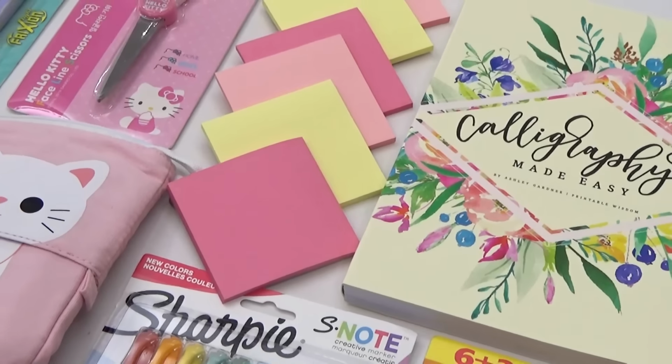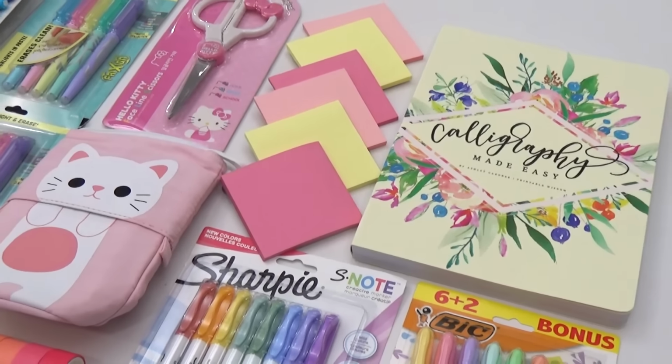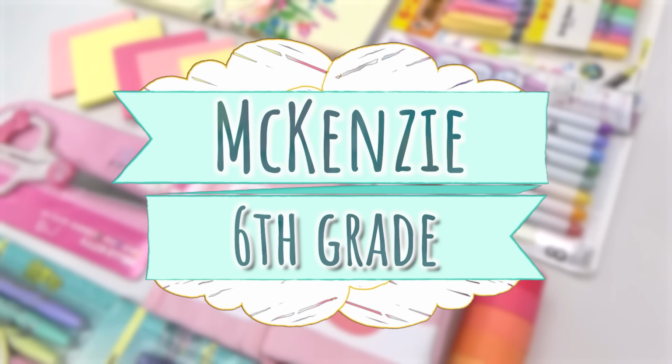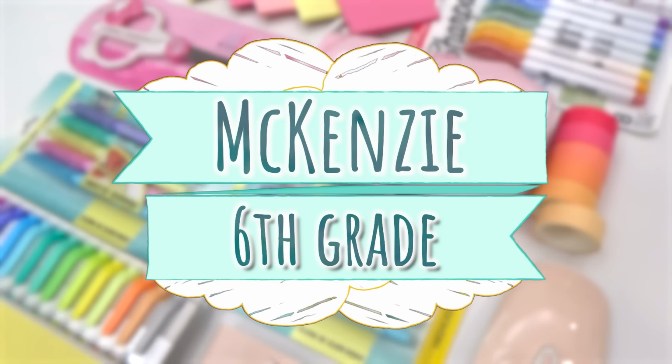And if we're going in oldest to youngest order, that means Mackenzie's up first. Mackenzie is 11 years old. She is my 6th grader. She loves all things cottagecore, Disney, and Animal Crossing.